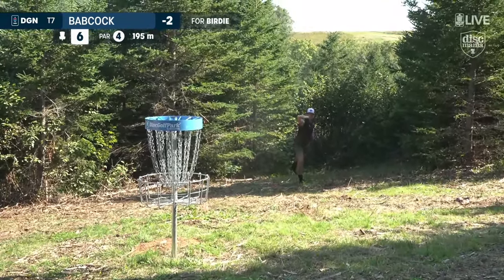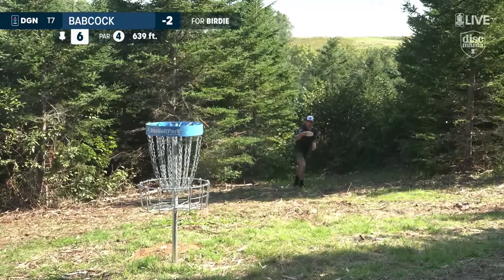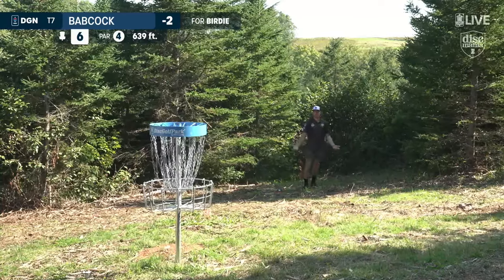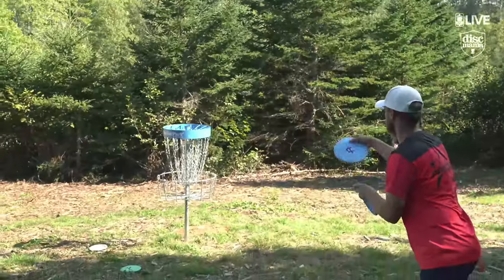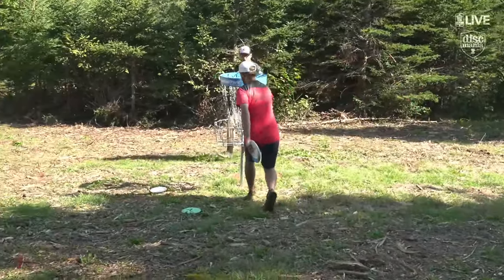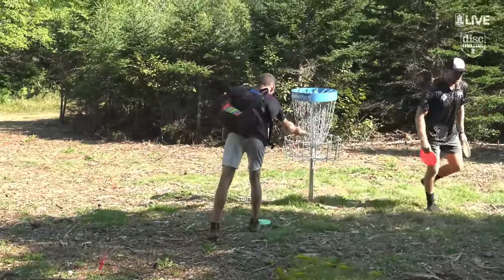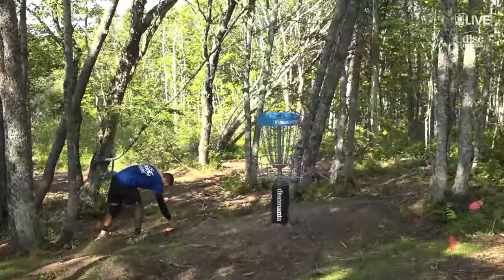Now we got Babcock for birdie. Oh. Not going to stick on that strong side. He's a little baffled. Oh, that was tough. A little bit too much speed on that low right side. It's hard to change your speed not knowing where you're going to hit. He's trying to hit the middle. It's a good putt, a solid putt. Just sometimes they flip right out like that.